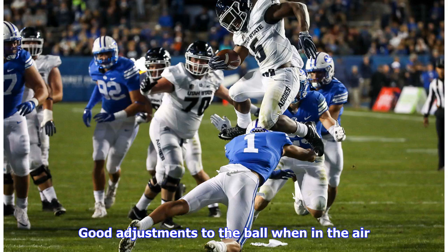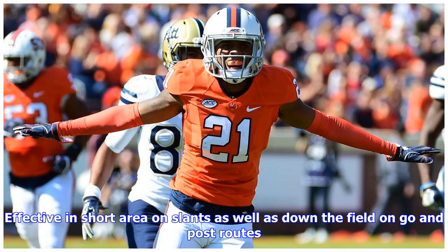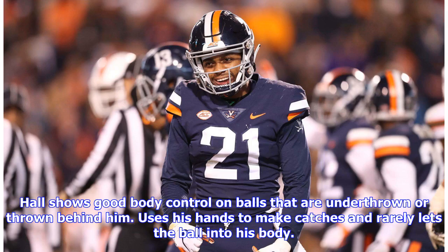Good adjustments to the ball when in the air. Turns body and uses hands to come back to the ball when thrown behind him in the route. Effective in short area on slants as well as down the field on go and post routes. Hall shows good body control on balls that are underthrown or thrown behind him.